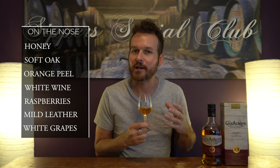One thing that comes right to the forefront for me is this nice, subtle but rich honey note. The honey note runs through the entire whiskey onto the palate and to the finish. Really, really good. Nice and sweet. Reminds me a lot of the honey notes you find in something like a Balvenie or something like a Highland Park. Very similar characteristic to that.